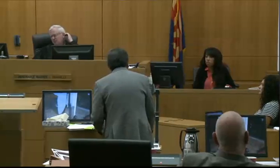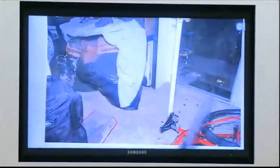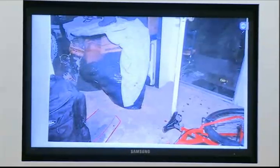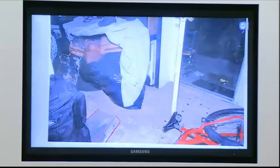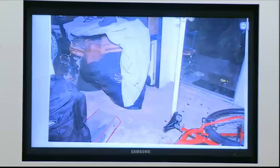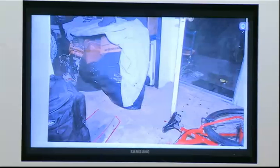What are you taking a photograph of here? Are you taking a photograph of the bike? Are you taking a photograph of the outside? Or are you taking a photograph of this area here? Taking a photograph of what's behind the door. So in order for you to photograph that, was it necessary to open the door, or could you have done it with the door the way it was before? I would have to open the door.